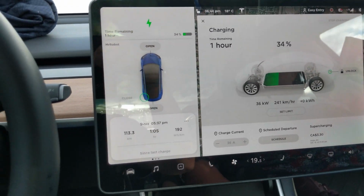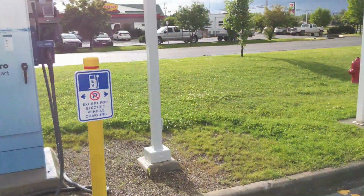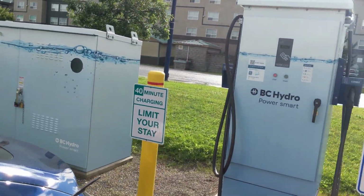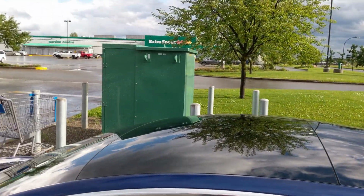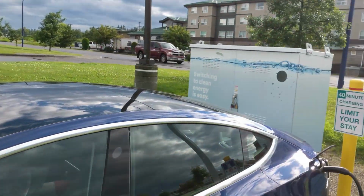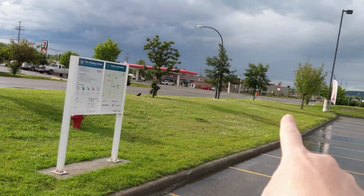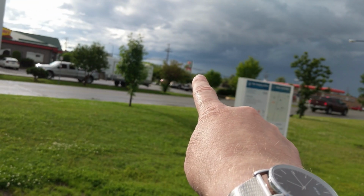And we are in Quesnel. I've already done a video about this charger. I'll quickly show. It's right here. Another BC Hydro charger. Extra Foods is right over there, and the highway is right over there. 7-Eleven right there.